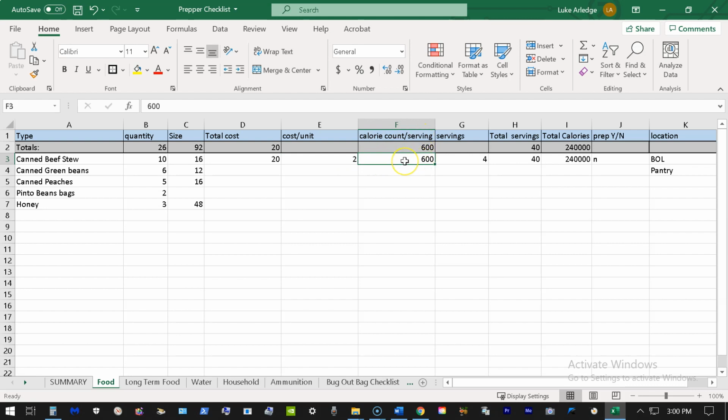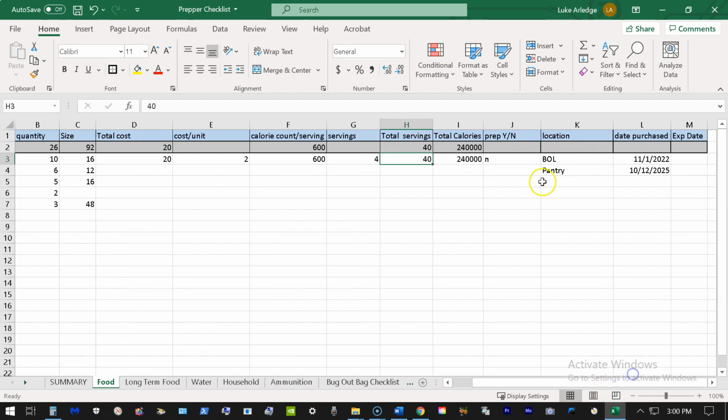Calorie count per serving, 600 calories per serving. Not sure how accurate that is for beef stew, just random numbers. Number of servings in that container, 4. The total number of servings I have for all of these is 40, which gives me a total number of calories at 240,000. That may sound like a huge number, but calories are actually pretty small. This is not that big of a number. Prep, Y or N, this means do I have to prepare this food? And in this case, no, because I can eat canned beef stew straight out of the can if I want to.